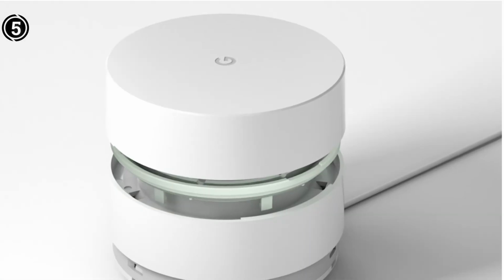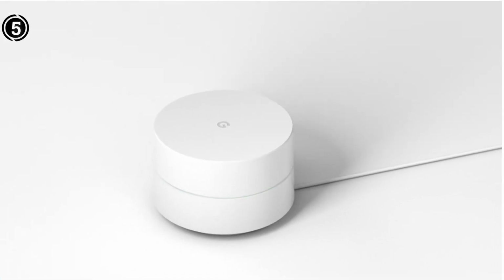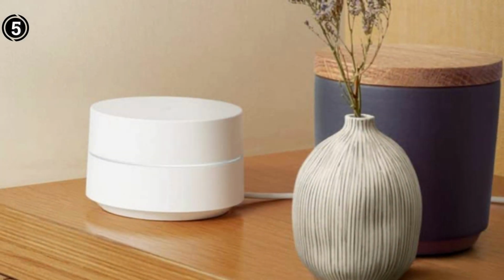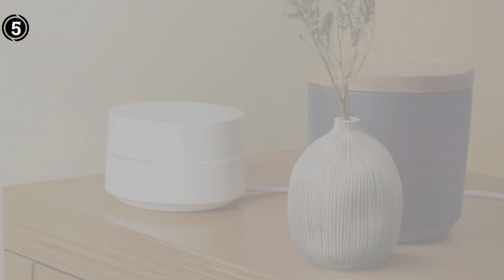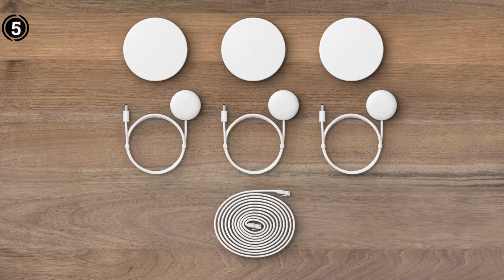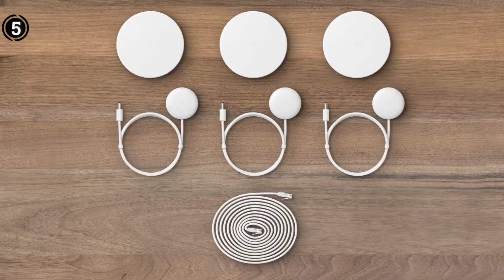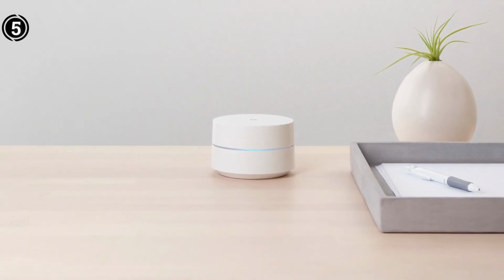It is very easy to set up and allows for voice control. It has a wide area coverage, and browsing activity can be regulated through its parental controls. Each router also has 2 Ethernet ports and can be added to an existing Nest system. Pros: parental controls allow for regulation. Each router has 2 Ethernet ports. Great coverage. Cons: no USB ports.